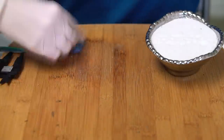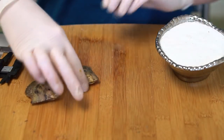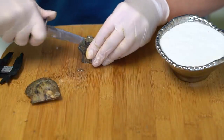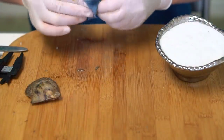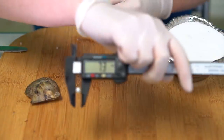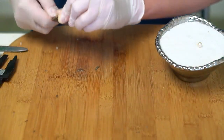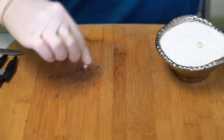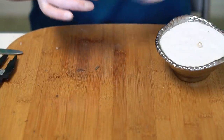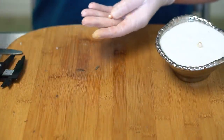And then today's last reveal is for Savannah, reveal 757. We're opening two oysters. All right, first is a creamy white. And a peach. 7.2. Congratulations, Savannah.